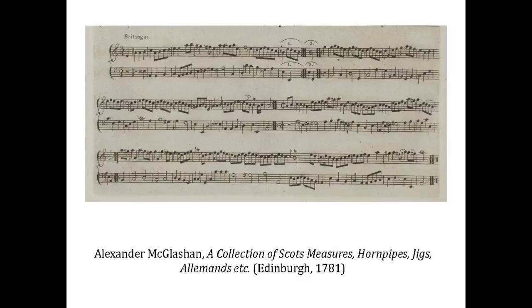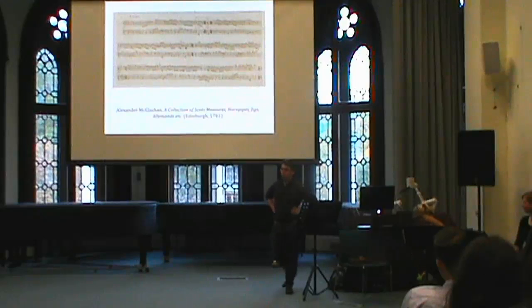So here's a good example. This is from Alexander McGlashan's collection of, see if I get this right, Scots measures, jigs, hornpipes, allemands, cotillions, and the most fashionable country dances. So McGlashan was a fiddler in Edinburgh. He was the leader of the band at the Edinburgh Assembly Rooms in the 1780s. He was also the first fiddle teacher of Nathaniel Gow.